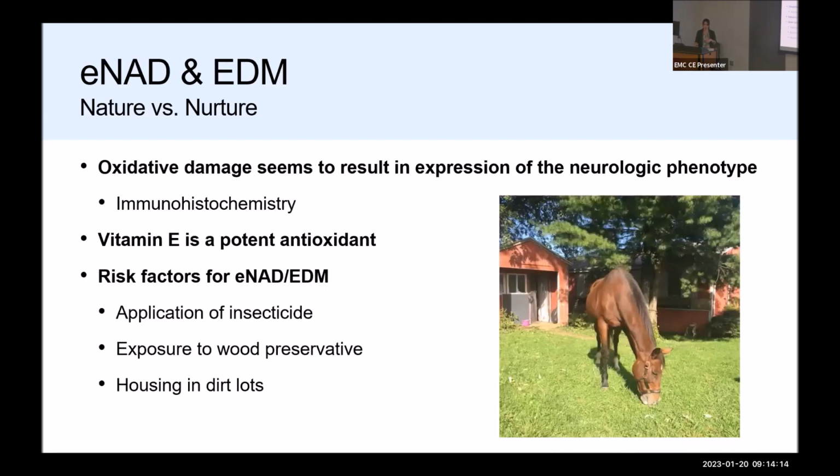Some additional studies on ENAD and EDM have determined that oxidative damage causes the degenerative lesions. And so there are other studies that corroborate these findings. So vitamin E, obviously a potent antioxidant, deficiency of that can result in this disease, but they've also identified some risk factors such as being exposed to different types of chemicals, high oxidative chemicals, and then housing in dirt lots, where probably the risk factor is that they have no vitamin E, because the best source of vitamin E for the horse is green grass.